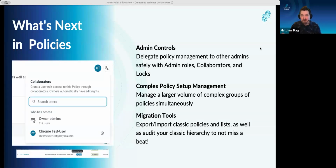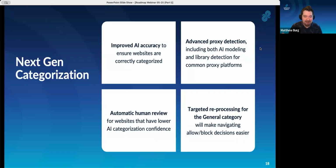And yeah, moving on, we have the next big exciting thing, which is next gen categorization. A lot of really big projects that we've been able to finally bring to the surface, which is super exciting. Obviously, this is something that we know is going to make the next generation of using Filter better than ever, and our categorization is a core part of that.